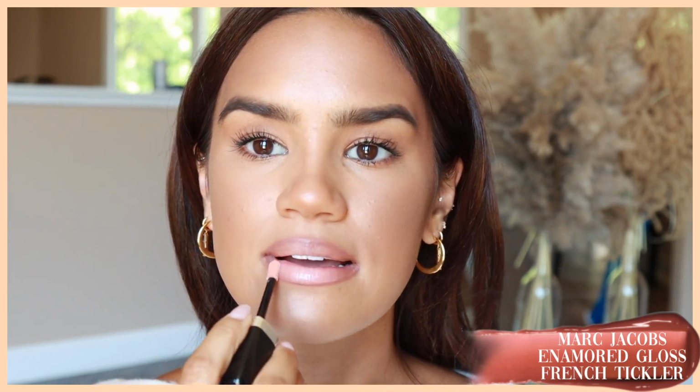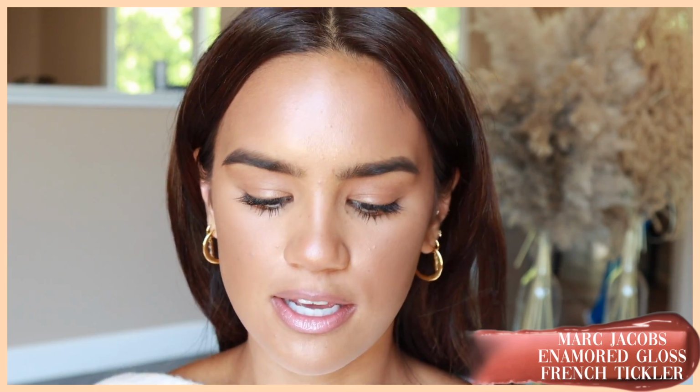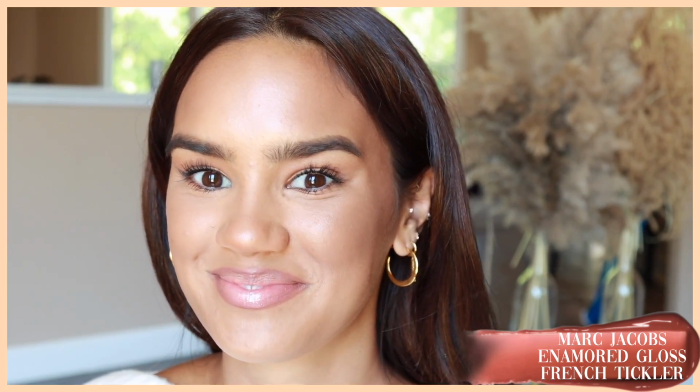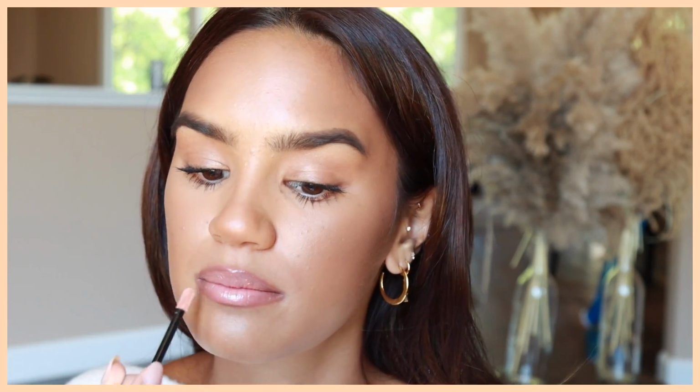This is from Marc Jacobs. It's in the shade French Tickler, and this one's really quite sheer, but I like how it has little microfine glitter in it, so it reflects back a lot of light. And these Marc Jacobs enamored glosses are so amazing. They just look so shiny on your lips. And that's something you guys will see with all these glosses. I love a good wet looking gloss.